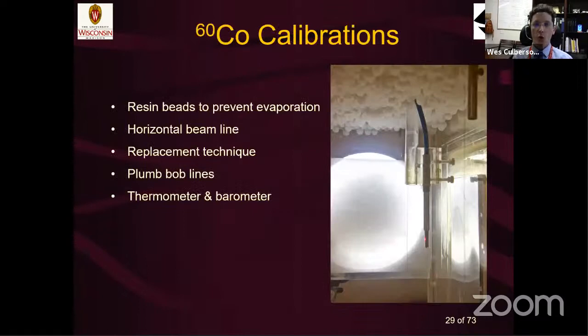Okay, this is our cobalt calibration setup. This looks different than it would look in a clinic, and the reason is that we have different variables we need to try to deal with. One is you can see these resin beads floating. It's a really neat idea. It keeps evaporation down, and that serves two purposes.